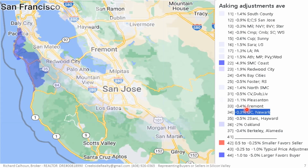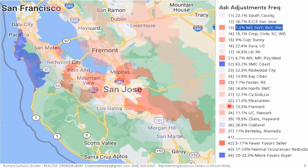And what you find out that means is somewhere around 10–15% of the sellers are taking significant price reductions, but that also means that 85% of the sellers are taking no price reductions. And that's why these numbers are so small, because it's the average, which includes a large percentage of the market at zero adjustment at all. This is the frequency of price adjustments.